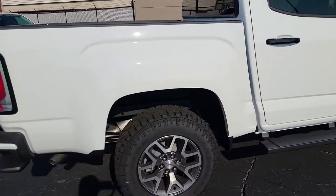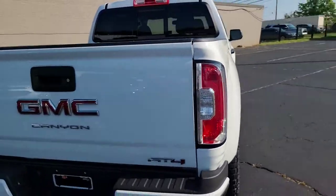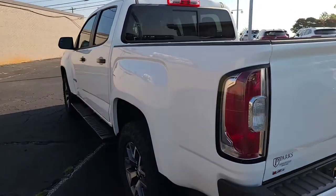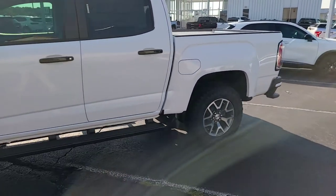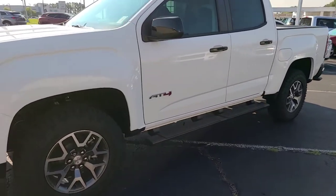I wish they would include an electronic locker so that you can control when it's locked and when it's not, but I understand that the G80 is less expensive to manufacture and easier for the consumer to use. But I would have liked to see the addition of an electronic locker, considering just about everybody else has it. Great engine, though. The drivetrain is perfect. They can leave that when they're redesigning this truck.